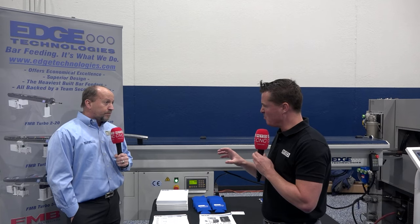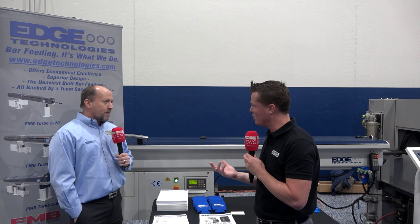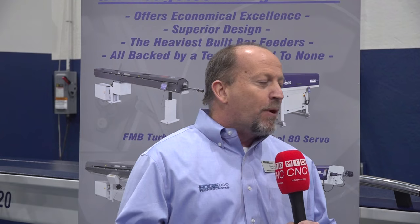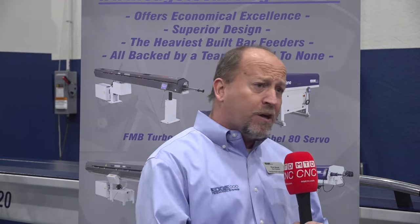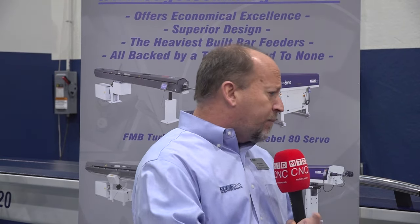Is it as simple as plug and play if I already have a turning machine? Can I just slide it on in? It's funny, sometimes we use the terminology plug and pray, because that's what people say. But yes, we can plug them in. Most of the time the interface is double checked at installation. We go through all the signals and make sure it works. But it is plug and play, laser aligned to the machine, and typically up and running in an afternoon at a customer shop.